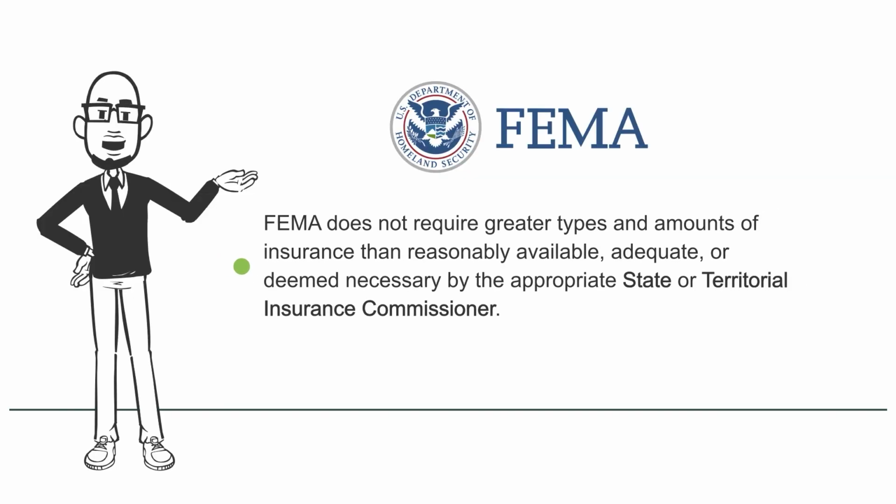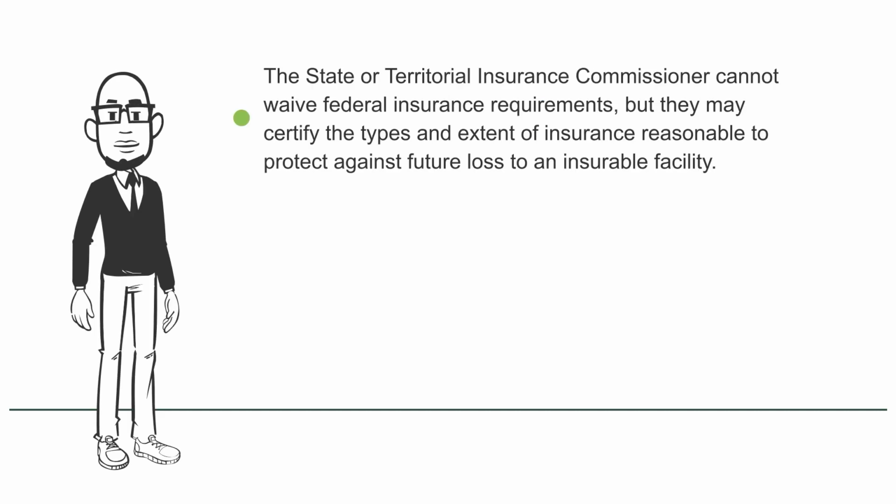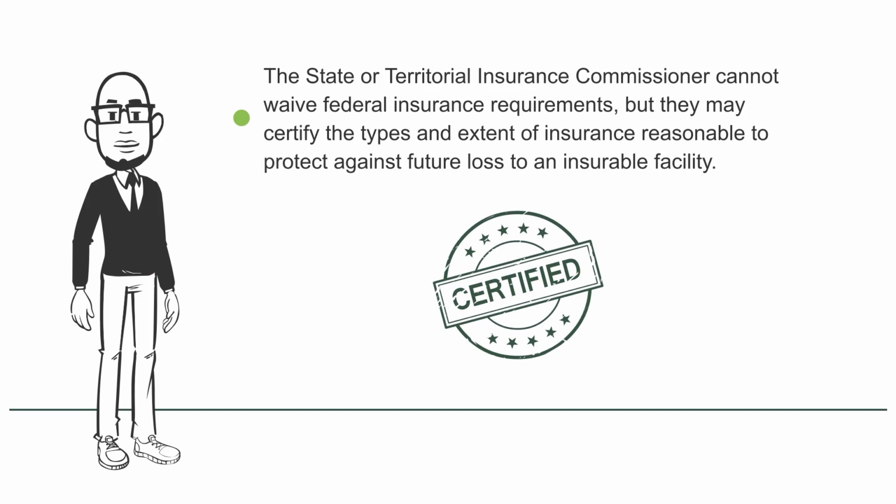FEMA does not require greater types and amounts of insurance than reasonably available, adequate, or deemed necessary by the appropriate state or territorial insurance commissioner. The state or territorial insurance commissioner cannot waive federal insurance requirements, but they may certify the types and extent of insurance reasonable to protect against future loss to an insurable facility.